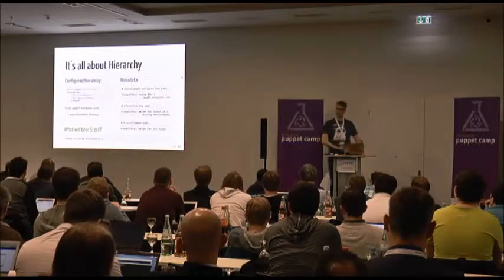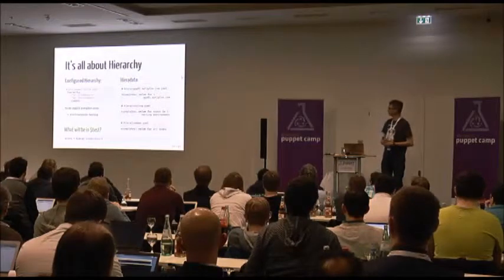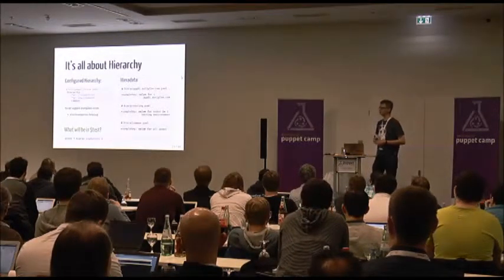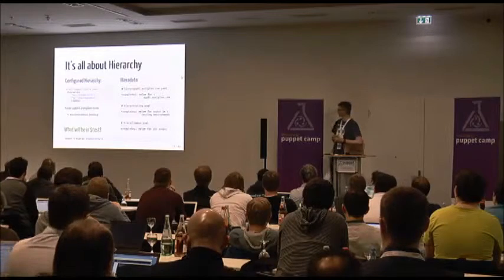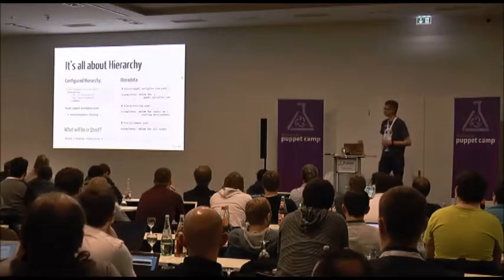If we were compiling a catalog for a different machine, let's say app02, that didn't have the example key in its Hiera file, it would fall back to the second level, if it is in the testing environment, of course. And then the value of the example key would be "value for nodes in testing environment". So that's a bit on the hierarchy.